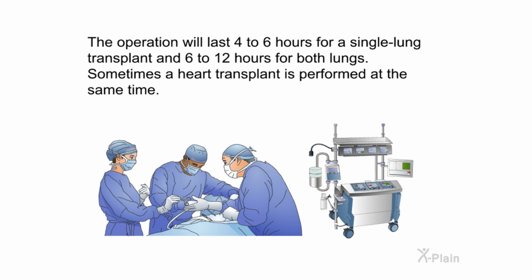The operation will last 4 to 6 hours for a single lung transplant and 6 to 12 hours for both lungs. Sometimes a heart transplant is performed at the same time.